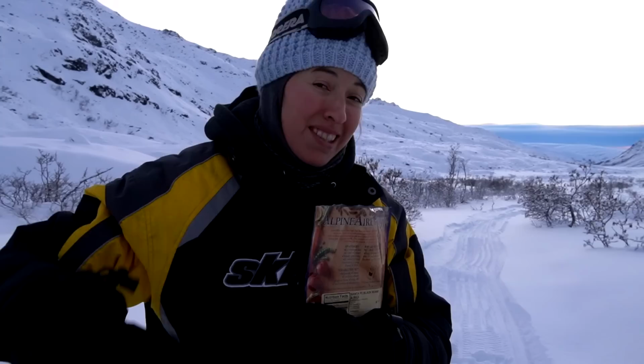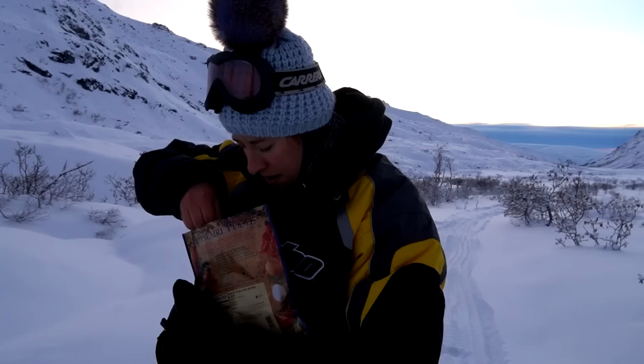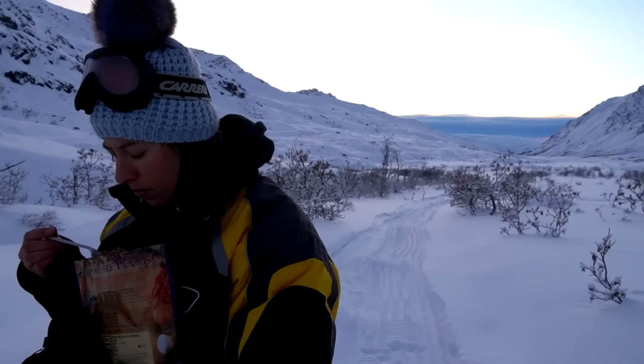Gotta try this. See what it tastes like. That's really good. It needs a flour tortilla and some ptarmigan. That meal was awesome. This day was awesome. We're gonna head back. Probably got maybe like an hour ride, and I know it's already gonna start to get dark, so we're gonna keep our eyes out for some ptarmigan.